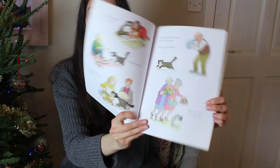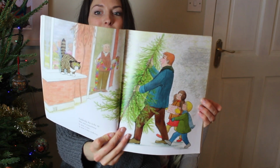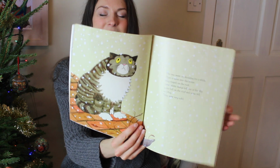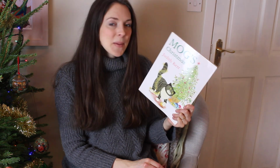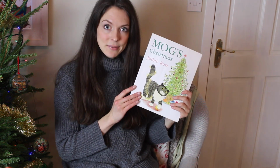I always love to see what Mog is up to, what adventures Mog's gonna have, and this one's all around a Christmas tree and Mog's Christmas. Really cute. We had a little Mog board book earlier on in the year, and it went down really well, so I'm excited to read this to Rue.